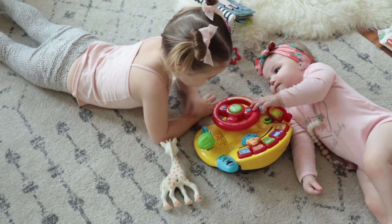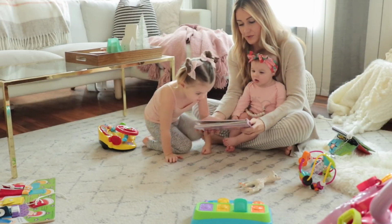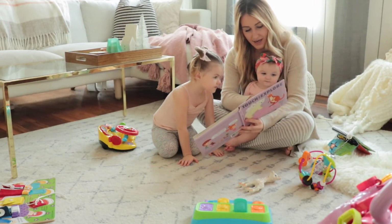So the one thing that's changed since our last night routine is the girls interact and play with each other so much more now. It's so sweet to watch. So while Adam cooks dinner, I'll play with the girls and just kind of wind down from the day.